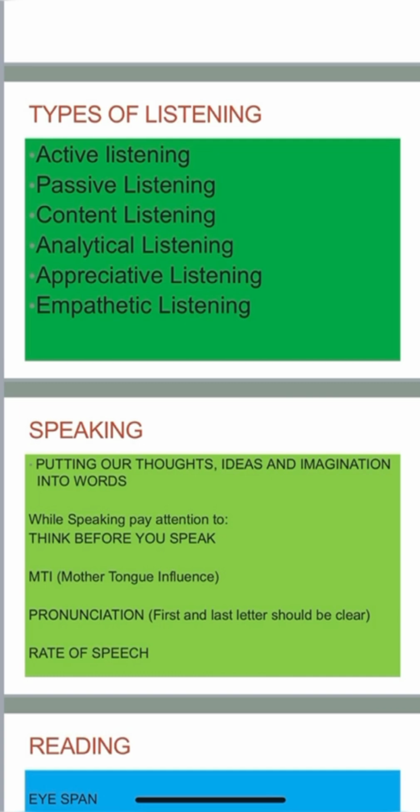And then we come to empathetic listening, where you have to empathize with the speaker of that particular message. It is important that you are empathizing with the speaker, meaning these types of listeners are the most popular listeners. So when we talk in terms of types of listening, you have to take care that you are employing the correct kind of listening at the correct place.